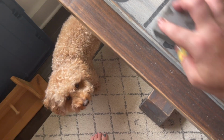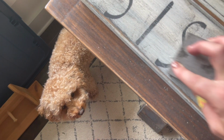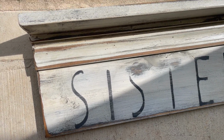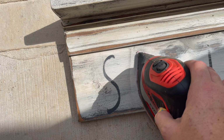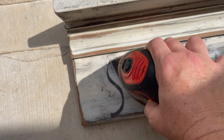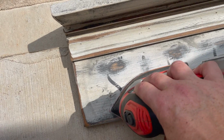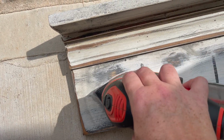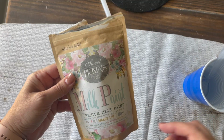So I tried to do it just with a hand sander because I really wanted to keep the finish, but it didn't quite work. So I went outside. I believe I used 180 grit just to kind of get the letters off. I was gonna try to do a paint just on this bottom portion to see if I could get it to match, and I wanted all the letters to be gone.